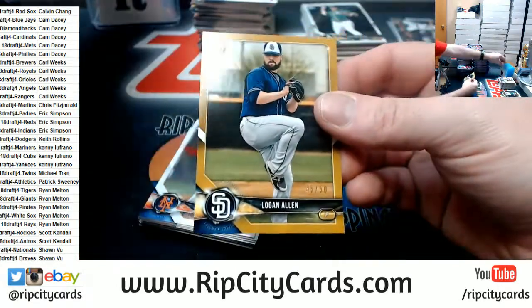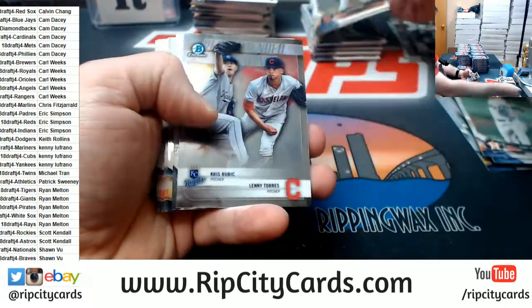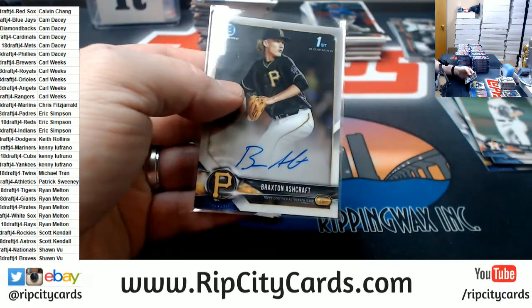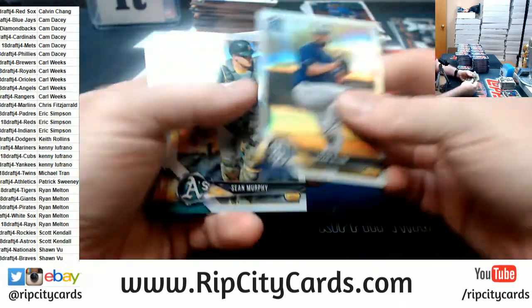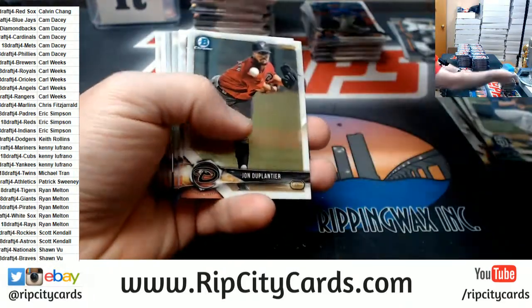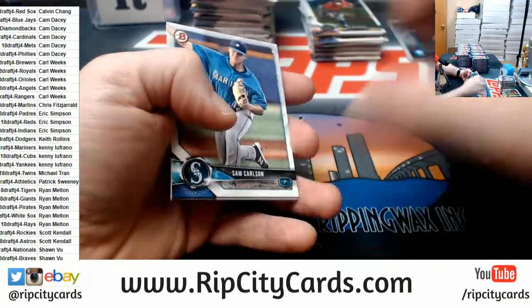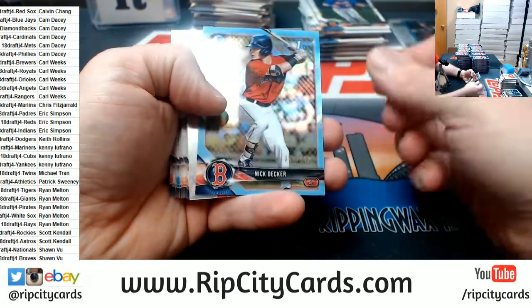Gold paper for Logan Allen, Padres. How about a Braxton Ashcraft for the Pirates? Whippersnapper. Yeah. There are definitely some guys that people didn't necessarily care that much about at the time, that now are all of a sudden very fancy. Nick Decker to 402 for the Red Sox.